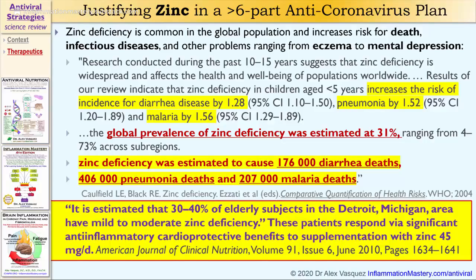So we know that zinc deficiency impairs barriers, impairs immune function, and promotes the development of various types of infectious diseases. We also see that zinc deficiency is common worldwide, and it's obviously easily treatable by the use of nutritional supplements containing zinc. So if we're really going to try to make an effort to prevent and treat these coronavirus infections, we need to include zinc in any reasonable protocol.